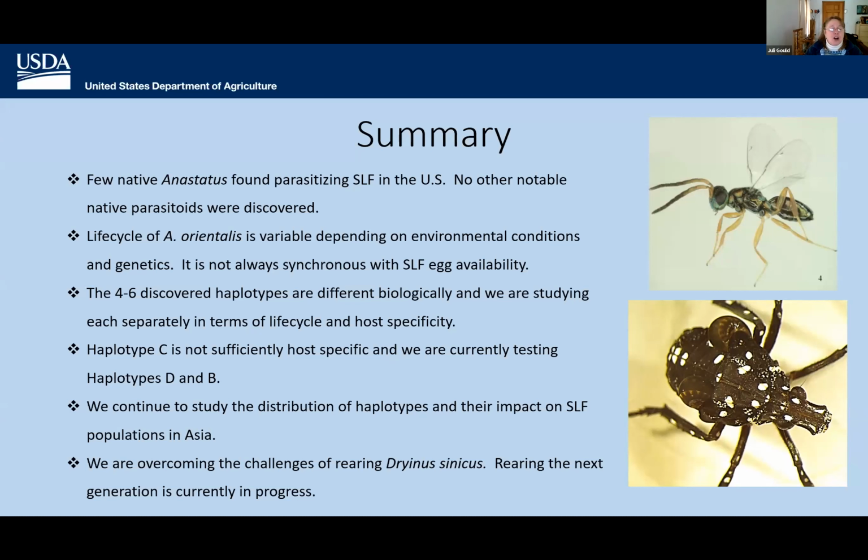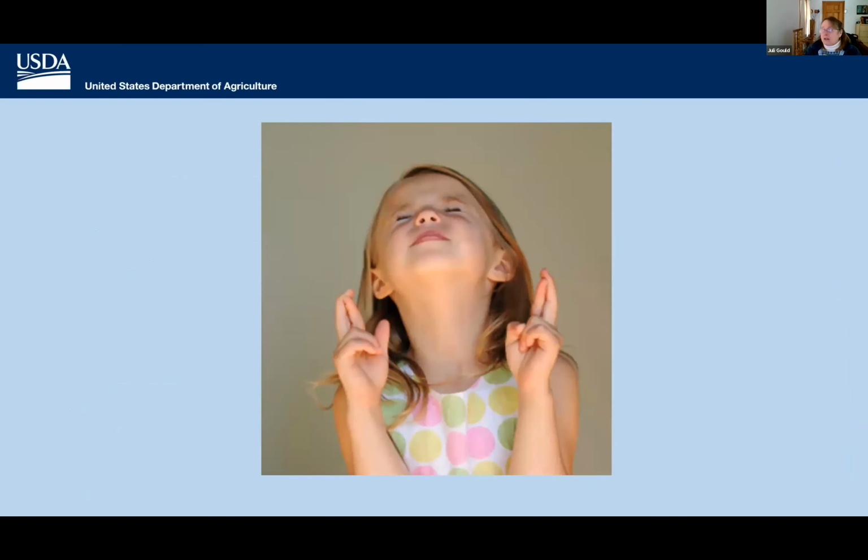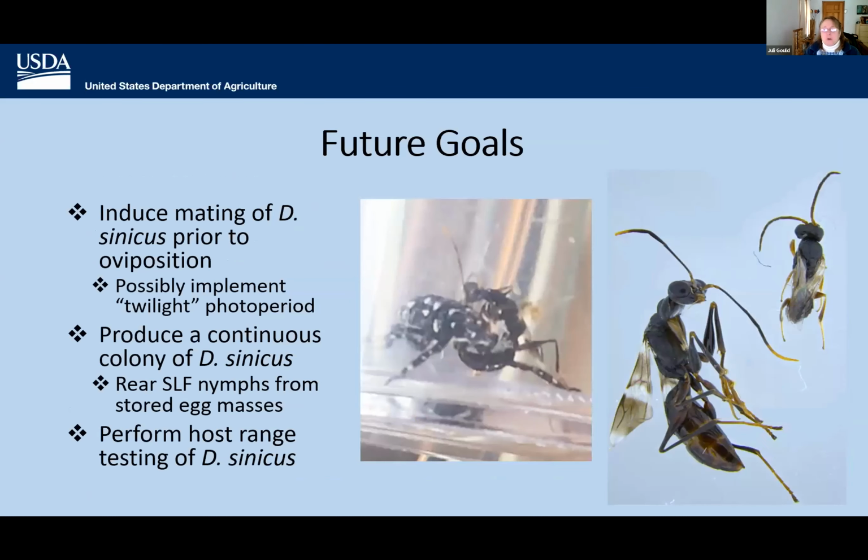Haplotype C is not sufficiently host specific, and we are currently testing haplotypes D and B. We are continuing to study the distribution of haplotypes and their impacts on SLF populations in Asia. And we hope to overcome the challenges of rearing Dryonis sinicus. And we are currently trying to rear another generation as we speak. So fingers crossed that all this works, because we really need a solution to this very terrible problem.